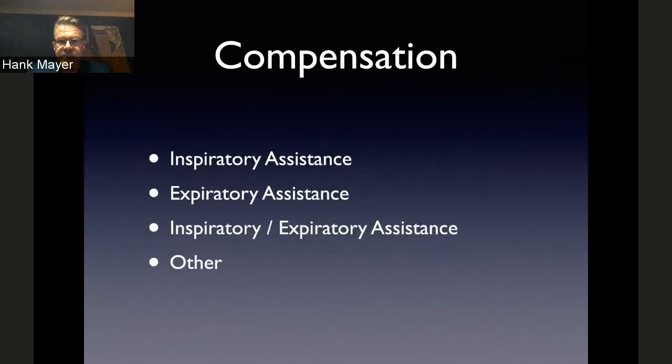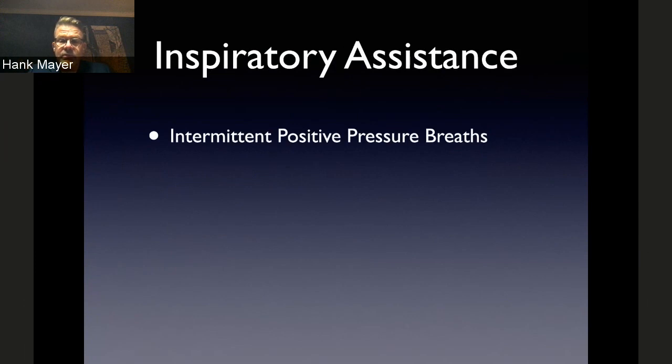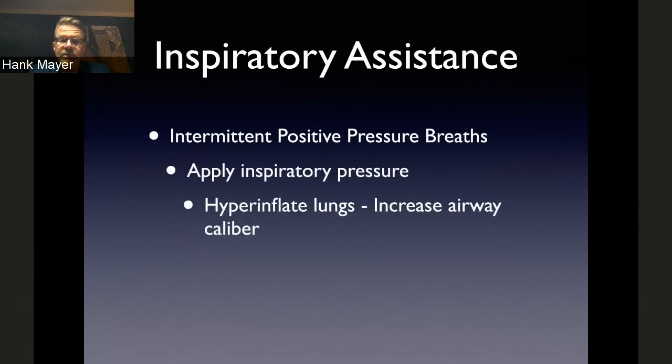There are a number of ways that we can compensate for respiratory insufficiency. The first, of course, is helping a patient breathe in more deeply, helping a patient breathe out forcefully, and then combining those two. And in addition, there are some other accessory ways of supporting airway clearance, both mechanically and pharmacologically. So for inspiratory assistance, there are a number of ways that we can do this. We can use a device called intermittent positive pressure breaths, in which we apply an inspiratory pressure to help hyperinflate the lungs and increase alveolar filling, and in doing so, that helps to increase airway caliber.